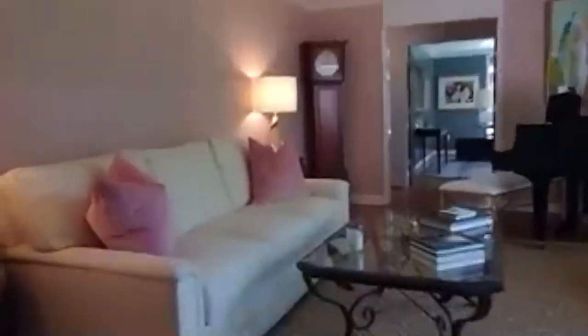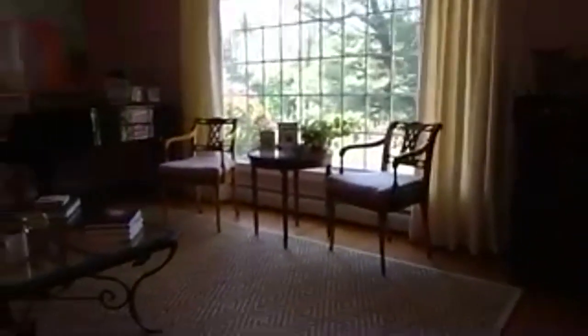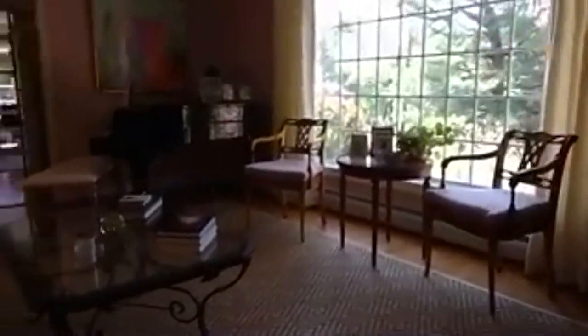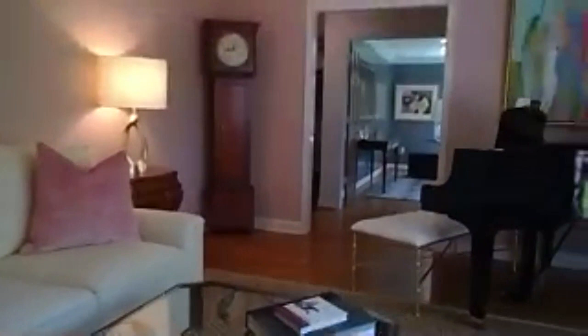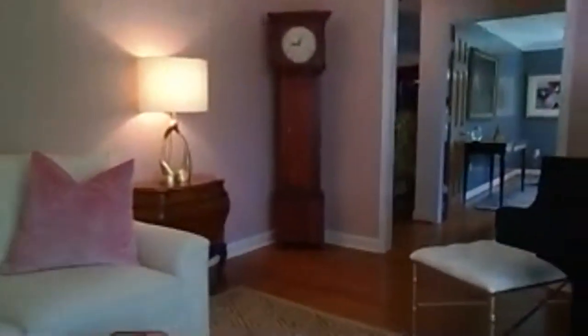Living room, like all the rooms in the house, has replacement windows and is plenty of space for a piano. And the front entrance hall is so big there was room for a console table. There's hot water baseboard heat in most of the house, actually all of the house. And of course, central air conditioning in multiple zones for flexibility.